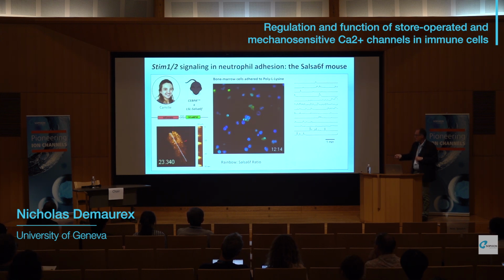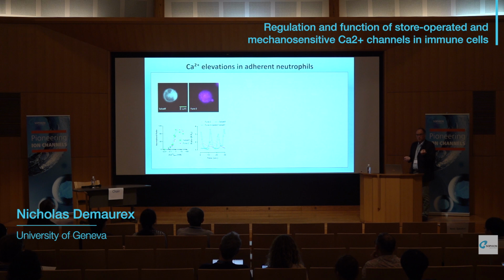So they will start here at the leading edge of the cell and then propagate towards the back. So we have a pretty good tool for high-resolution imaging here. It was known that the neutrophil will have calcium elevation, but the extent that we now observe is much more prominent than what was reported before. And this slide actually explains why.